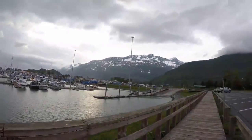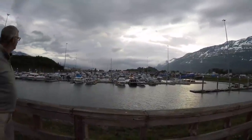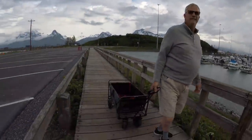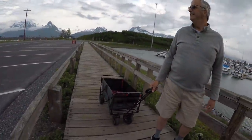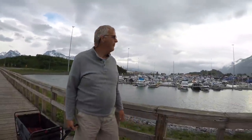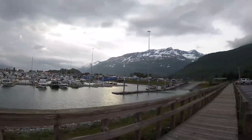Okay, one more trip into town. The clouds have moved in, the blue sky has left us, and we are off to the grocery store with our trusty little wagon. And it's suddenly blowing like 20 knots. Yes. Oh well. There you go.